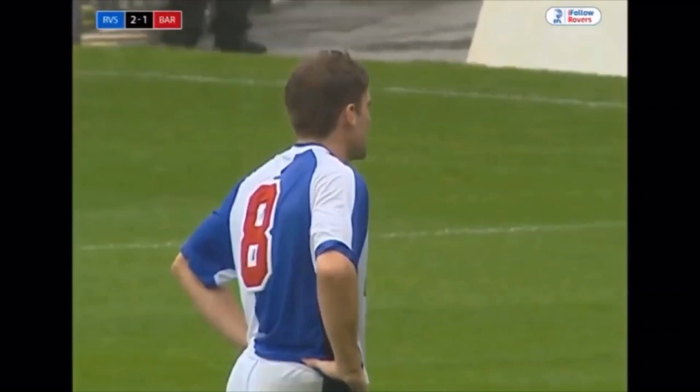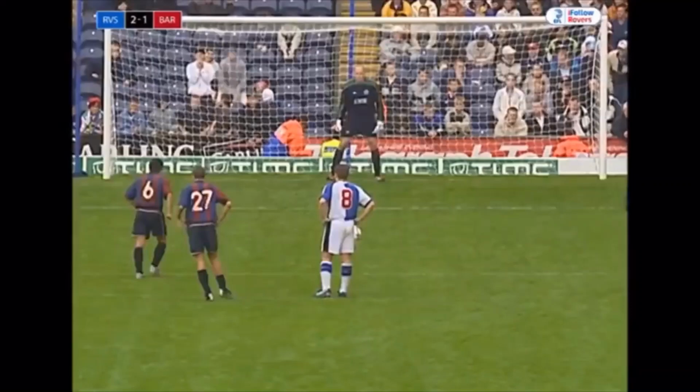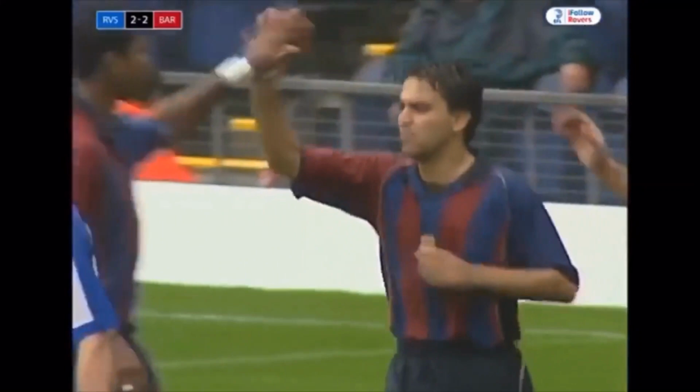And now Barcelona have a penalty kick, and it's Xavier Hernandez to take it. Hernandez against Friedel and scores, and makes it 2-2 with 15 minutes left.